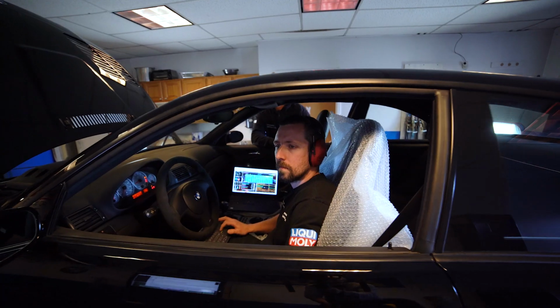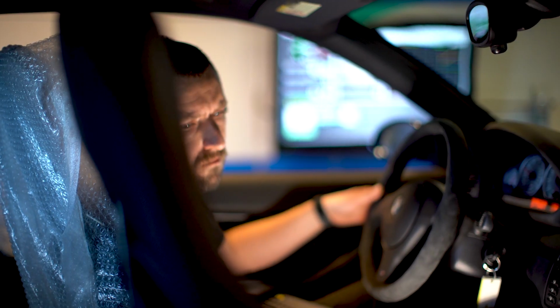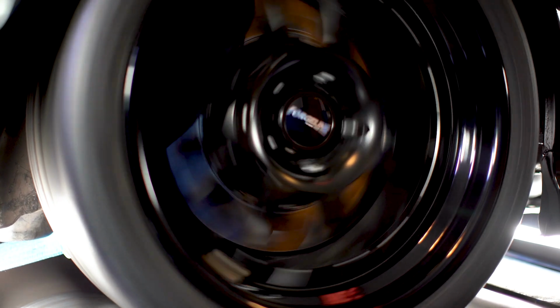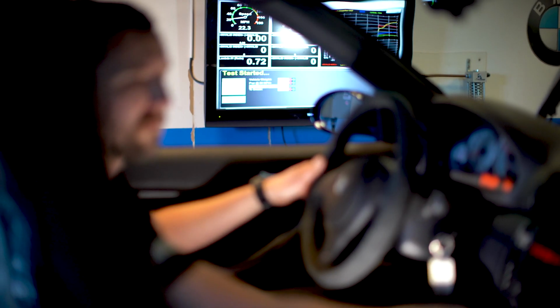So initially, once we got the engine running, we had to do some break-in with the new motor. With a car like this, the best place to do that sort of break-in is actually on the dyno. That worked out really well. Once the break-in was done, we were able to start doing the full throttle tuning and really see what this motor is capable of. That is pretty exciting stuff.